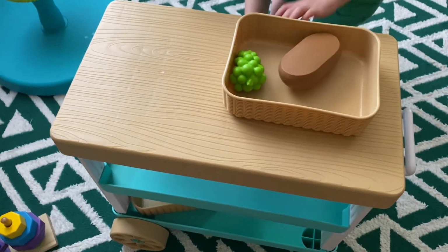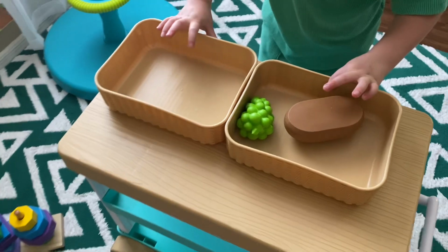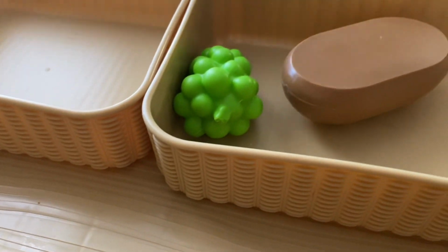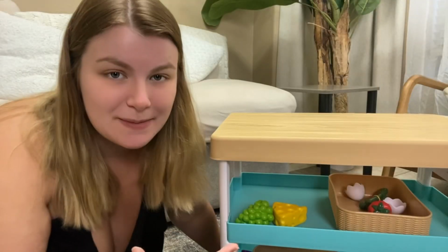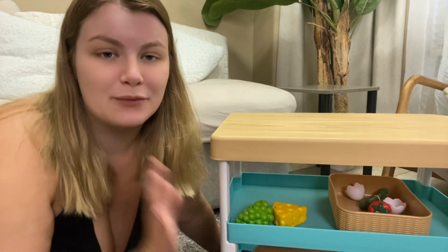High quality materials that this cart and all of the little food toys and accessories are made of, as well as the super kiddo friendly design of having the stopper on one side of the cart and the wheels that are a little bit taller on the other side of the cart. So again, it's not always going to be moving or be able to be pushed. They can have it stand alone, or they can lift aside and roll those wheels.